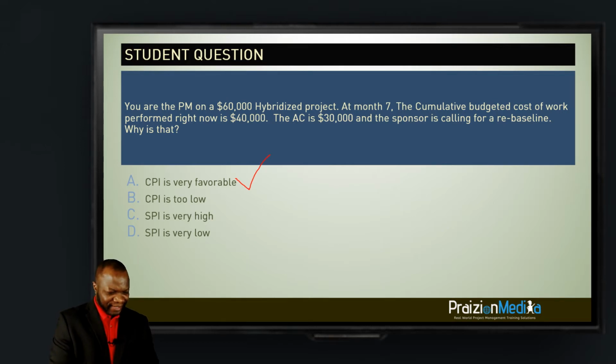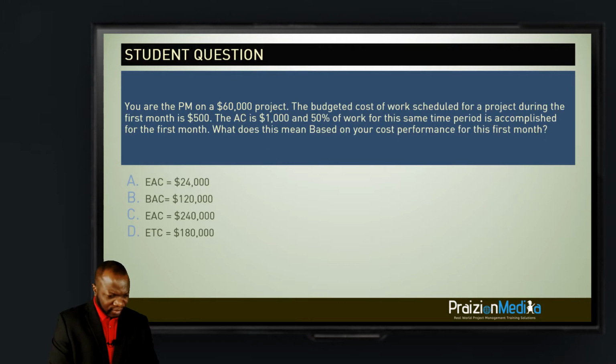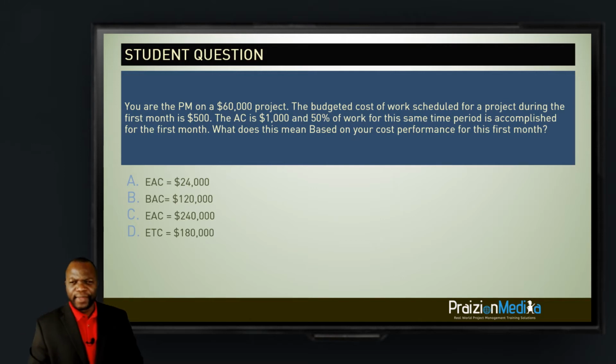All right. Let's see if I can do this properly without showing you the answers. Here is another question that I think you'll have fun answering. For those of you that are further along in your prep, here we go. All right, thank goodness. The answer is not showing.